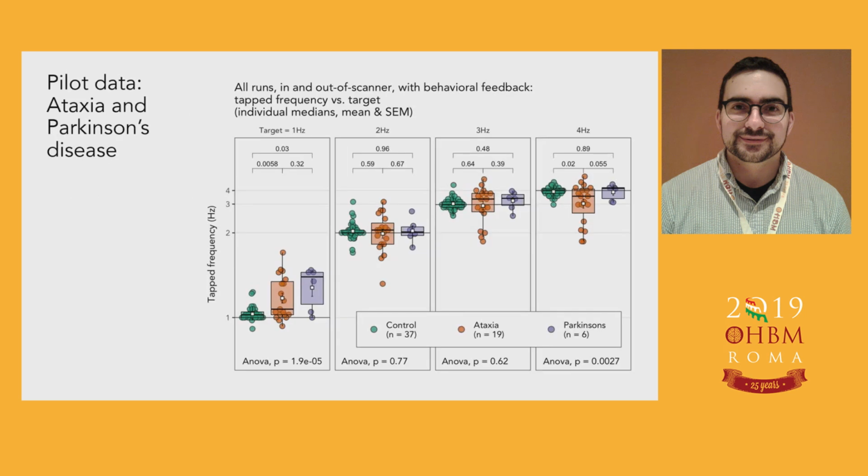We've actually started collecting a little bit of pilot data in Parkinson's and cerebellar ataxia. Individuals with ataxia are in orange and Parkinson's are in purple. You can see that at 1 Hertz, individuals with ataxia tend to tap too fast, whereas at 4 Hertz they tend to tap too slow, which is consistent with other literature that at least some individuals with ataxia can have difficulty both with achieving an absolute speed and with the kind of fine motor timing and training that might be necessary to tap accurately at the lower frequencies.